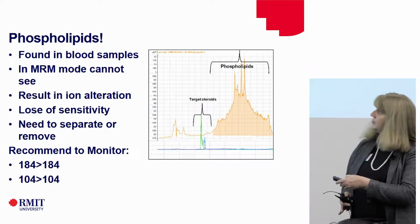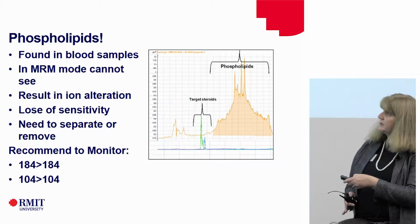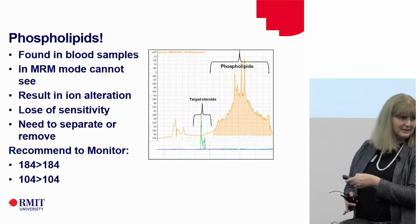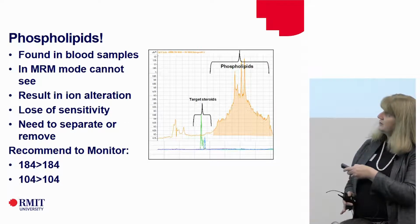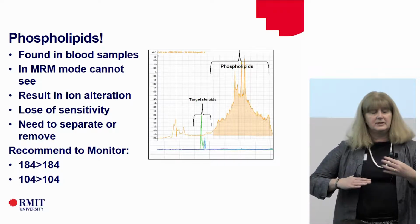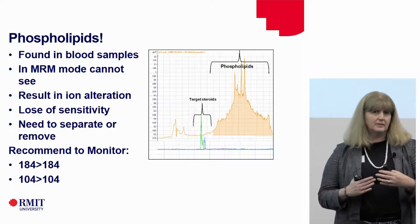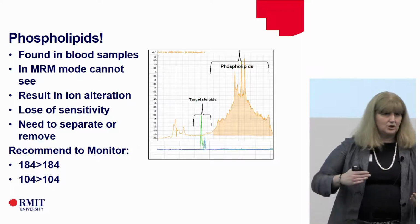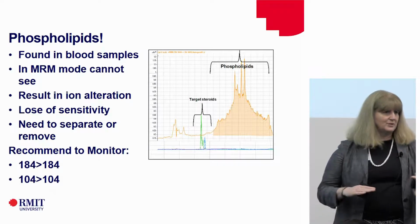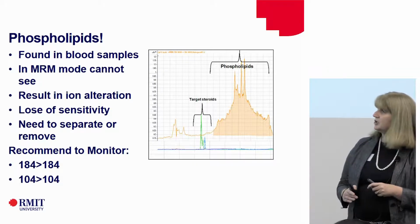And this is an example of where monitoring phospholipids, and this is the 184 phospholipid, and this is what we're trying to find here, a poor little testosterone under here, and we've got so much phospholipids that everything is suppressed. And a really good example of that is when you try to quantitate and you do serial injections of different volumes, and you actually see your curve go in the opposite direction, because the more phospholipids you put in, you get a big change.